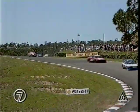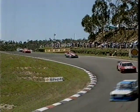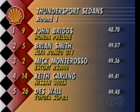Raceway. We have the Thunder Sport sedans coming out onto the racetrack now, warming up their tyres. Let's take a look at the lineup. John Briggs on pole with a 48.78 in a not-so-ordinary Honda. Brian Smith on the outside of the front row in the Alfa, then Mick Monterosso in the Escort. Keith Carling starts out of 4 and Des Wall from position number 5.